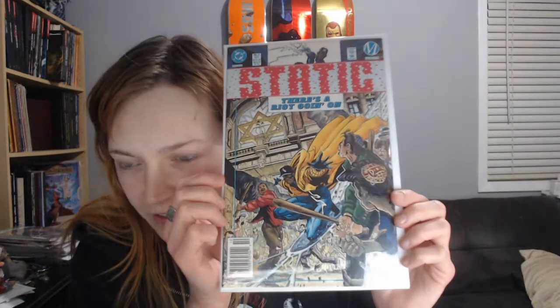Then I got Static Shock number 5. I really like Static Shock, and I'm probably not gonna be able to afford picking up number 1 and the whole series, so I might look out for the trade. When I was a little kid growing up, I watched Saturday morning cartoons, and Static Shock was one of my favorites. Like right after Pokemon, as far as rank. Static Shock, I loved it. I was like, that's so cool.